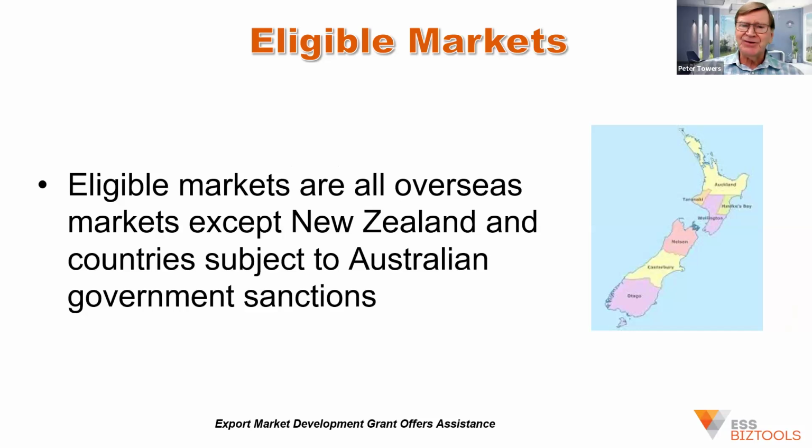So the eligible markets are the world except New Zealand, I'm very sorry to say, but New Zealand is treated as being our cousins just across the ditch. And the Australian government will not supply funds to support trade with or increase trade with New Zealand. I think that's disappointing, but that's the way it goes. And also the 3 or 4 countries around the world that the Australian government has issued sanctions against. Your clients can export to them if they wish, but they will not receive any support under the Export Market Development Grant.